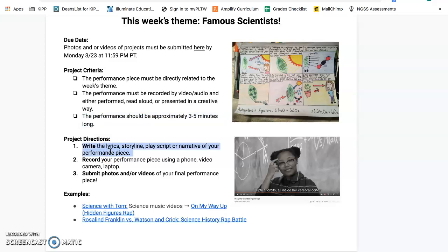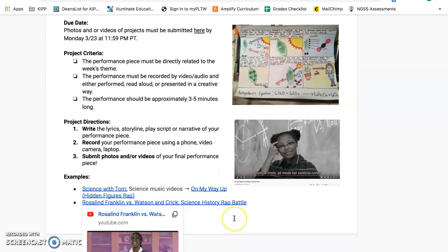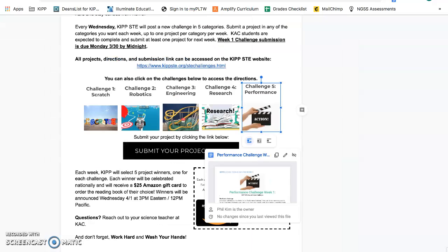So the first step is to either, if you're doing a song or a rap, write down your lyrics, make sure you have that. Or if you're doing a play, then do a storyline, write out your script or narrative of your performance piece. Then you're going to record yourself. Then you're going to submit photos and videos. Now, if you want to upload this to YouTube and submit the link of the YouTube, that's fine too. There's also 2 different examples for you on YouTube of other students who have created something like this in the past to get your brains going.